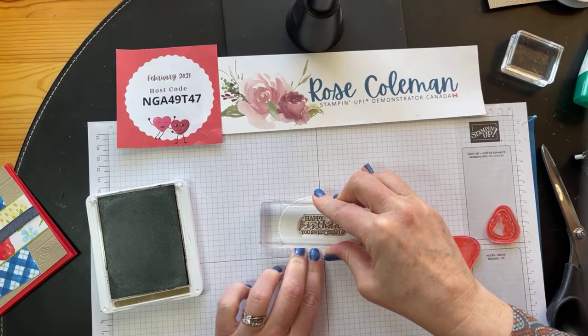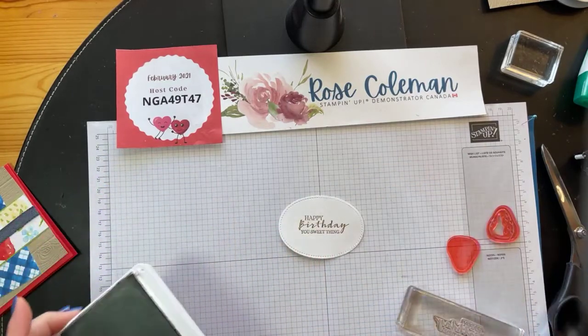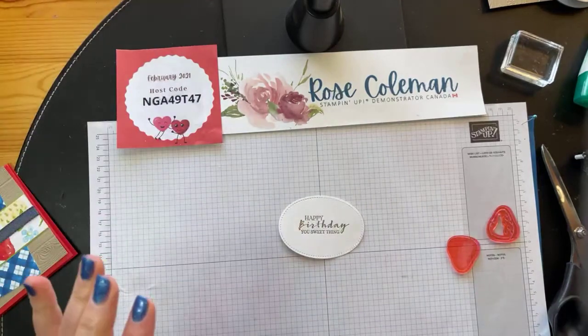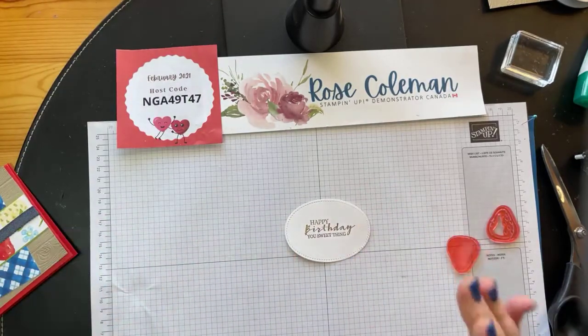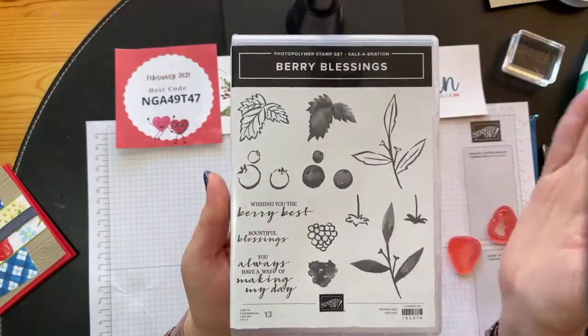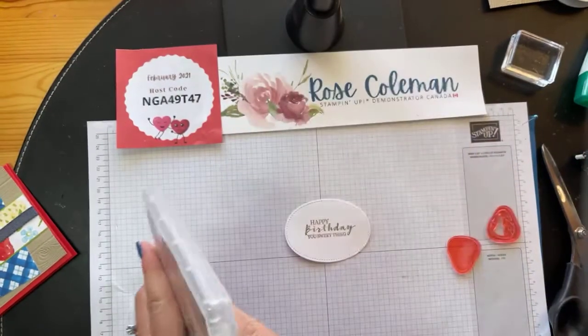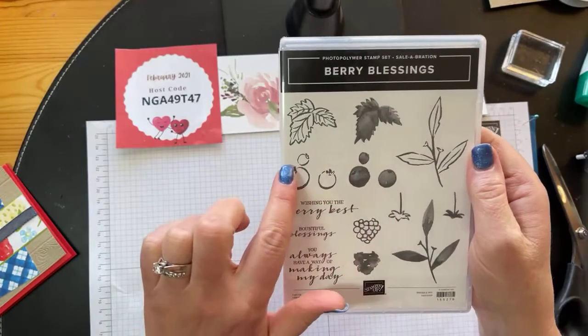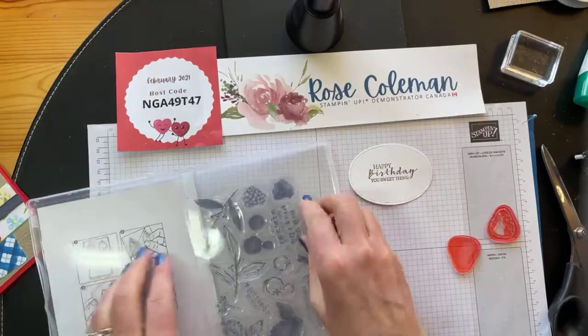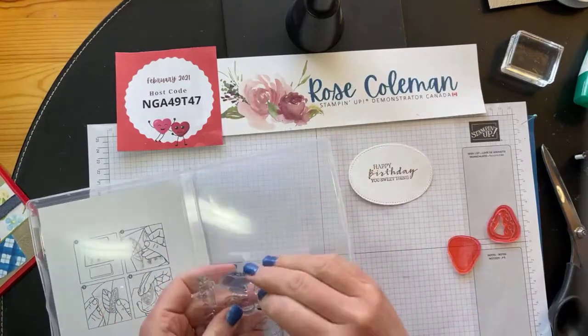Okay. There we go. Got Soft Suede there. Close that up. And I'm going to stamp now. I'm going to bring in this one. This stamp set is the Berry Blessings. Now this is the free celebration one. And I really love the blueberries. Gotta use those. And we're gonna use the strawberries too. It's gonna be all the stuff today on this card.